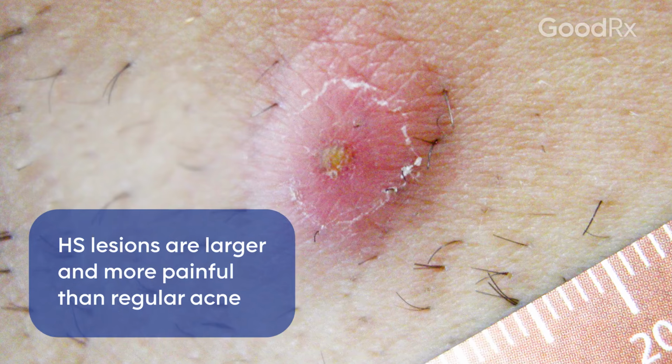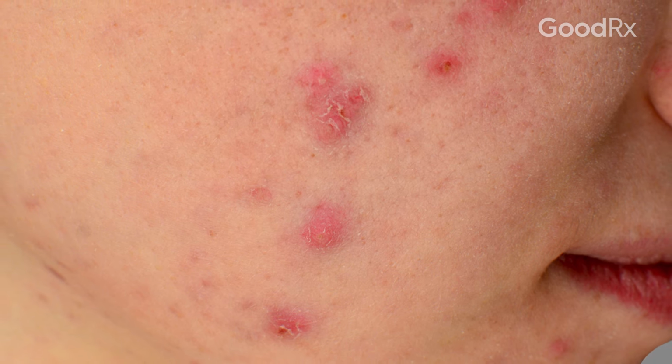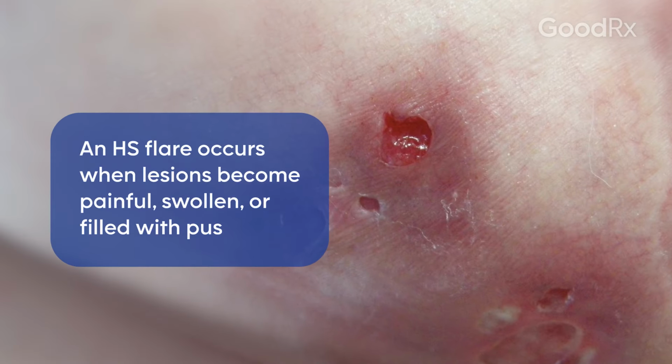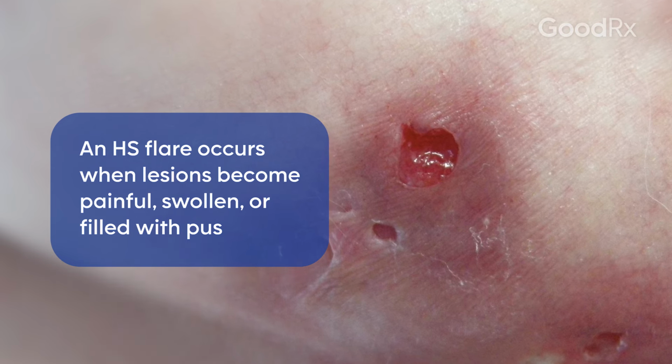So hidradenitis suppurativa lesions are often larger than regular acne inflammatory lesions. Sometimes they are cysts. They are usually painful, sometimes extremely painful, and often impact the patient's daily activities because of the pain and discomfort. Acne lesions do not typically have pussy material, whereas hidradenitis suppurativa lesions often have an abundant foul-smelling liquid which comes out of the lesions.